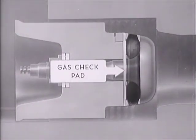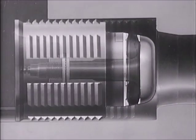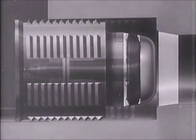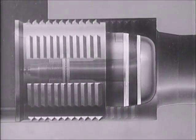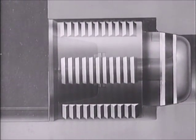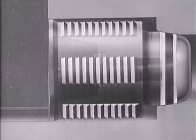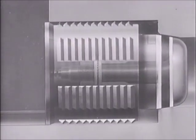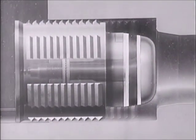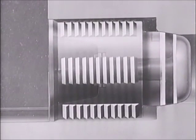This is the gas check pad, and this the gas check seat. Now, when the breech is closed, the gas check pad and rings fit snugly into the gas check seat and are held stationary while the block rotates around the spindle. If the obturator parts were not able to remain stationary while the block rotated, the rubbing of the gas check pad against the metal surfaces of the filling in disc and the gas check seat would rapidly tear the pad covering to pieces.